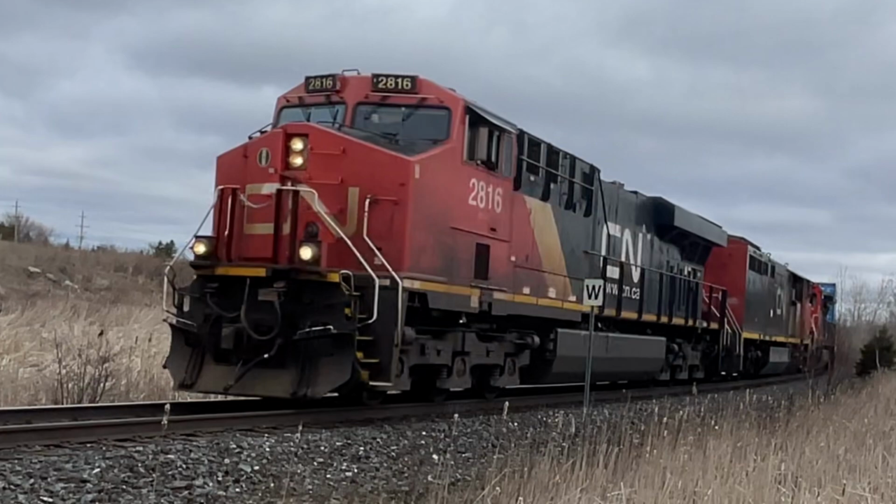With that out of the way, let's get into some train action. The first train I saw was something I really wanted to see this year. The ID is CNZ113, going from Calgary to Brampton.